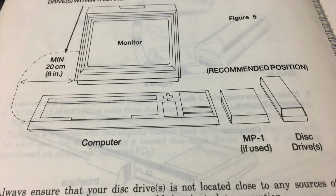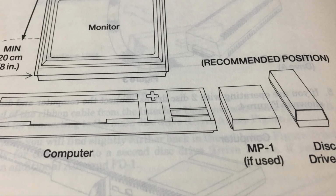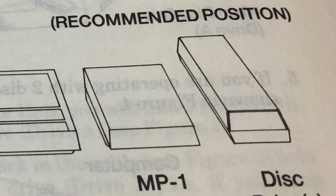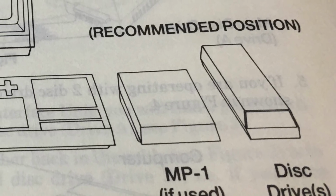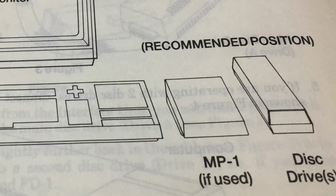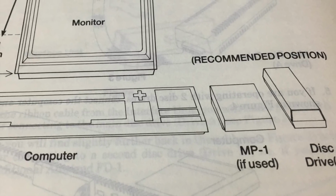While we're on the subject of setting up your drives, the DDI-1 manual explicitly states that the drives should be set up to the right of the CPC 464, possibly with the MP1 modulator in between the 464 and the disk drive. Why does it need to be set up on the right hand side? Well, that's because the DDI-1 ribbon emerges from the right hand side of the interface and the cable is not long enough to keep the drive outside of the range of the monitor's magnetic field if you try to wrap the ribbon around the interface to reach the drive on the other side of the machine.